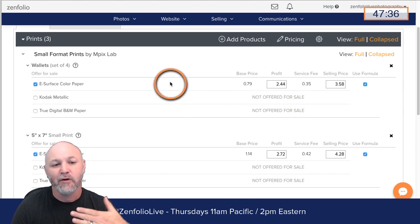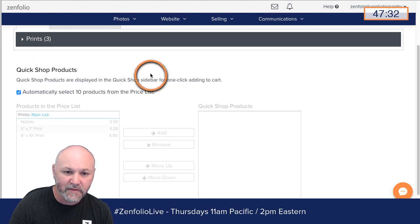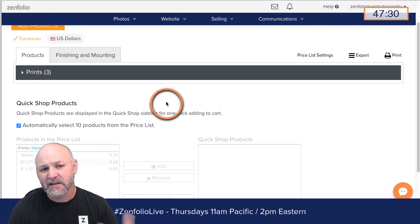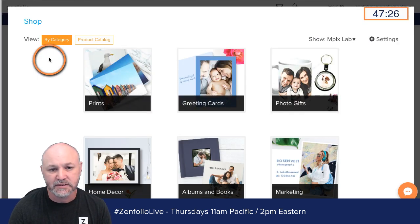All right, so now we have our print category set up. We can go ahead and close that just to get it out of the way. And then let's add a couple more products to this. So we're going to go back up here to add products.